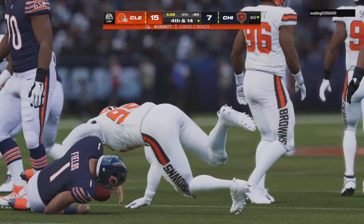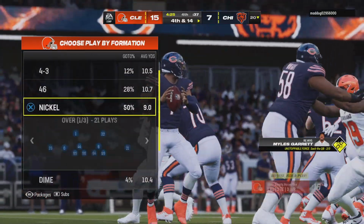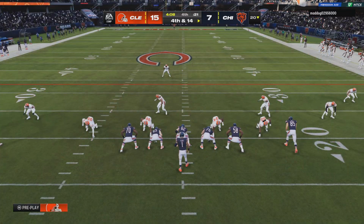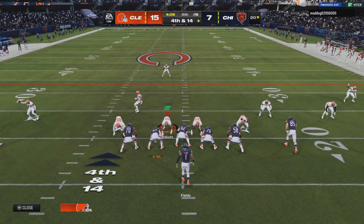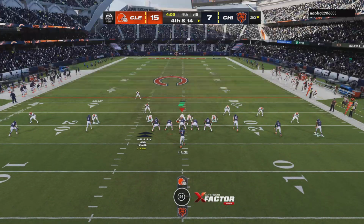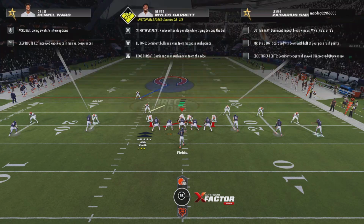Nowhere for Fields to turn, and down he goes. Myles Garrett able to get in there for his 2nd sack of the afternoon. And that was just absolute perfect man coverage. Nowhere for them to go with the football. Led to a sack, and that's really difficult to do in today's NFL with all these gazelles running around that you're trying to cover in the secondary.